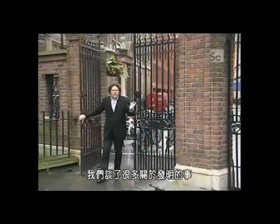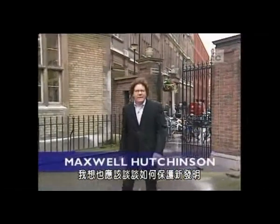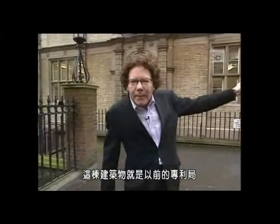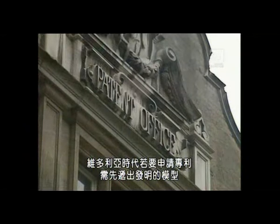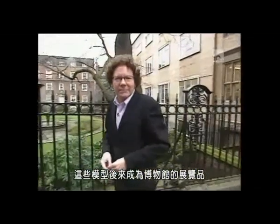This talk about inventions, I thought I ought to find out more about the way to protect new ideas with things called patents. This building here used to be the Patent Office. It's recently moved to South Wales. The Victorians actually had to lodge models of their new inventions before they were granted a patent. And those models became the foundation for today's Science Museum.